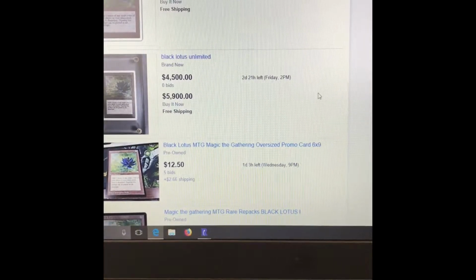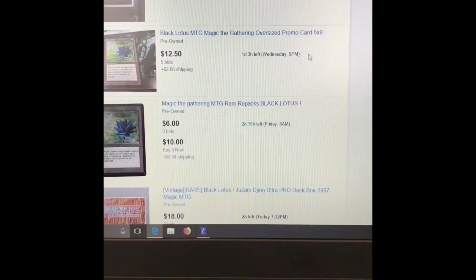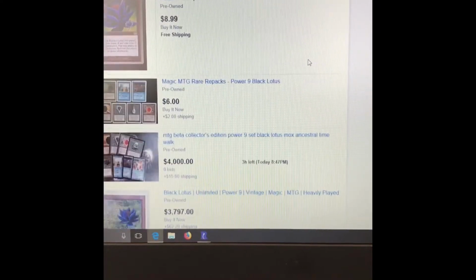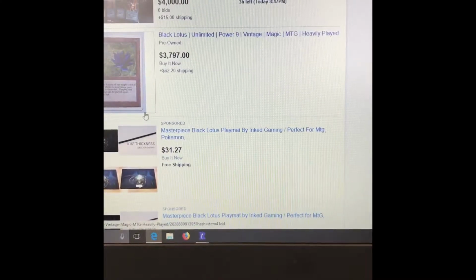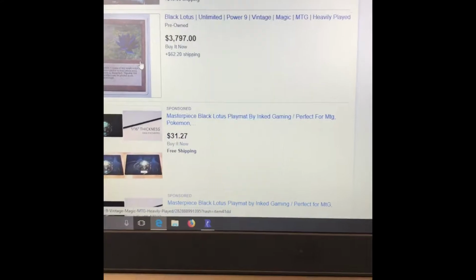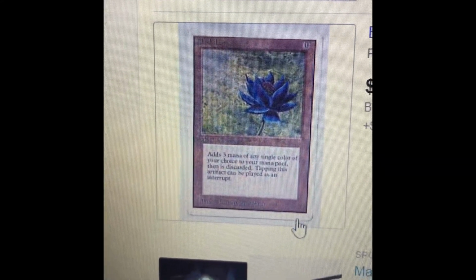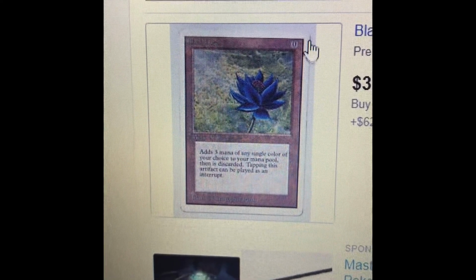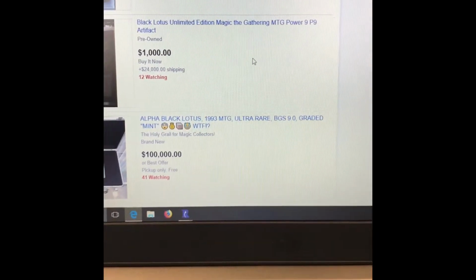45, almost $6,000 for Black Lotus Unlimited. No, people are overpricing their, like this one. Again, the edges are pretty messed up because of grease. You can see that. See the black outline there? That is because of grease from fingers when you touch the edges.